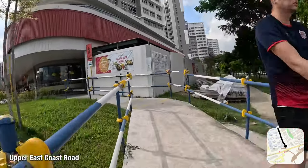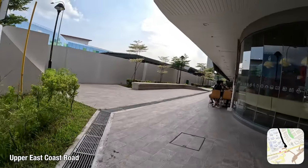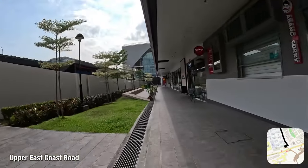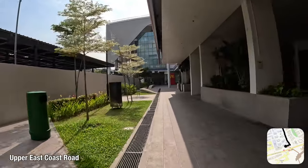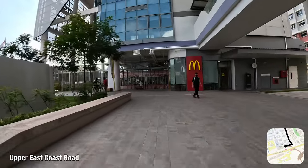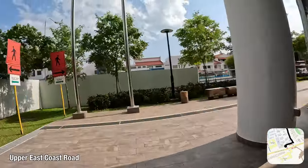Path diversions will require me to travel directly next to the precinct centre, 152A Bedok South Road, and then follow the periphery of Siglap Community Centre. These are some temporary path diversions, which may or may not exist by the time you watch this video, highlighting the constantly evolving landscape of a Singapore that is always under construction.